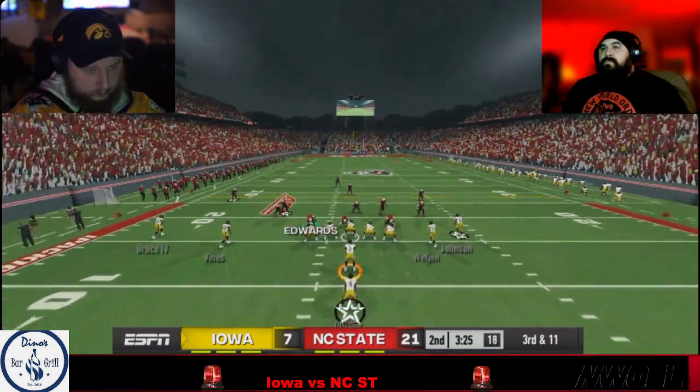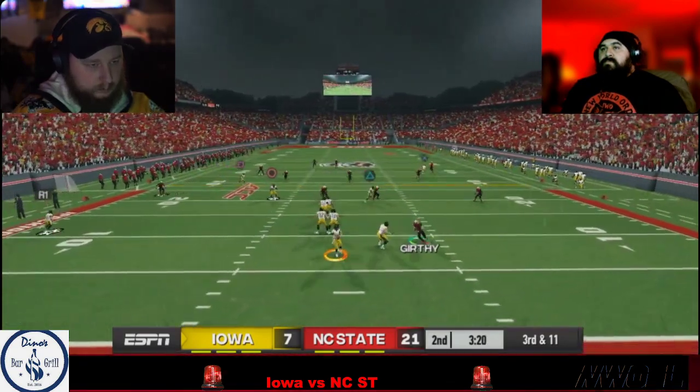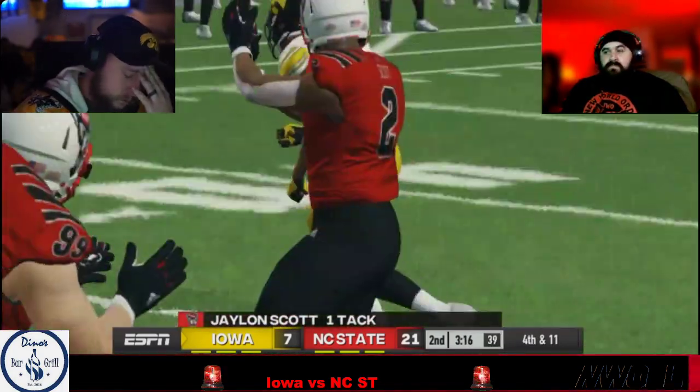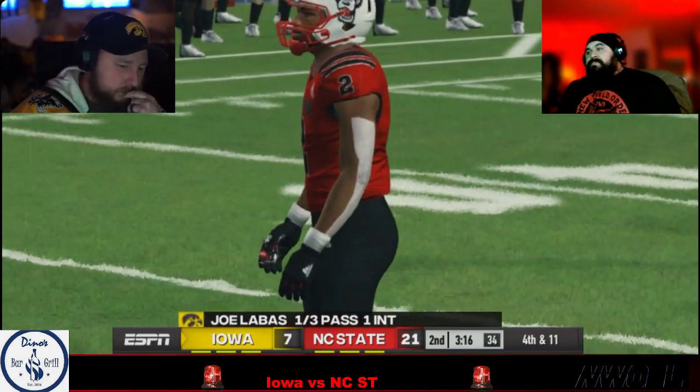Yeah, so we've got Levis from the pistol here. 4 wide receivers. Going to roll to his right, come back into the pocket. Buying time with his feet. Now he's going to throw. And that ball skips short. Going to bring up 4th and 11.